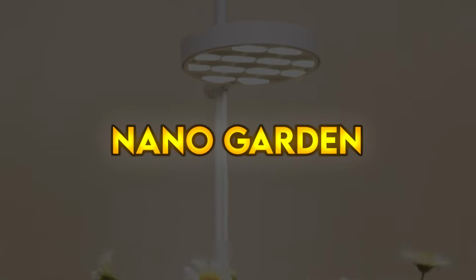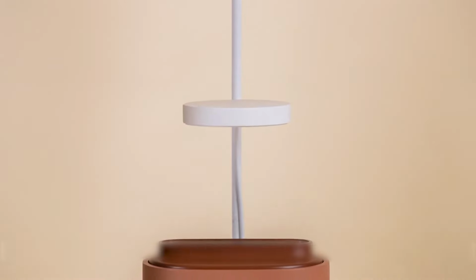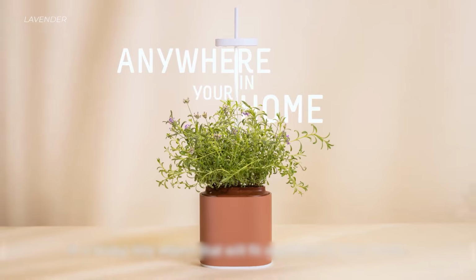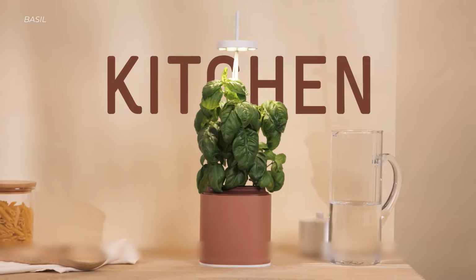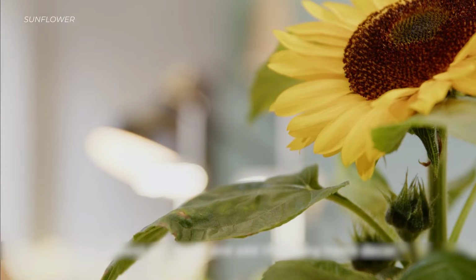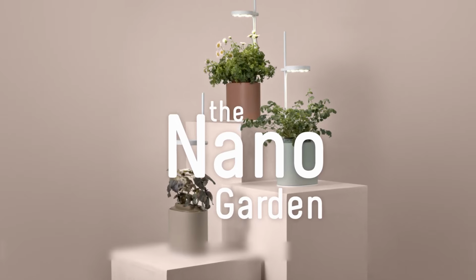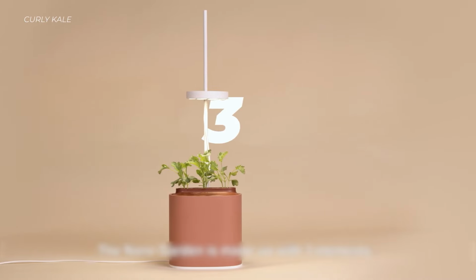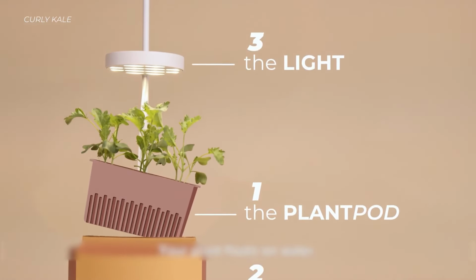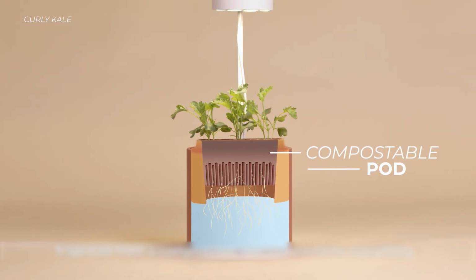Nano Garden. After 8 years of research inspired by NASA's technology, French startup Ready to Grow unveils Nano Garden. An elegant indoor smart garden allows consumers to grow long-lasting flowers in a living room, kitchen, or office. Nano Garden uses patented hydroponic technology, an app-enabled grow light, and an all-in-one plant pod to allow gardening within everyone's reach. The easiest and most stylish way to grow plants at home.